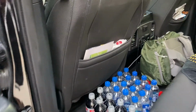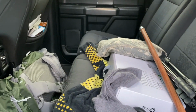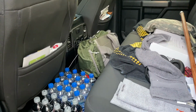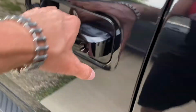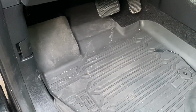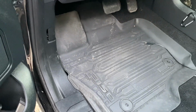And then I cleaned the inside of the truck. Reminds me I still gotta put this stuff away, fix this, put that away. My backpack's going to go on the back. This is our dirt road. Just from yesterday, not even 24 hours, it's been clean.